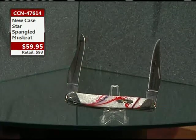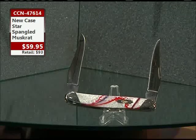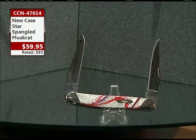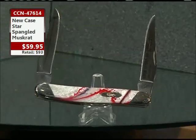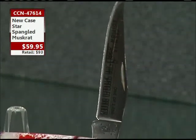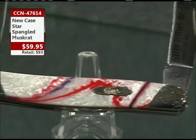Okay, this is the Case Star Spangled Banner Muskrat. What Star Spangled Banner refers to is the Corelon, an early Michael Prater Corelon from, I think, around 2000, 2001. They've been making this for around 20 years, and we've been putting this on handles for good reason. It's red, white, and blue. It's etched, Premier Edition, 1 of 2,500, Star Spangled Banner on that master clip blade.